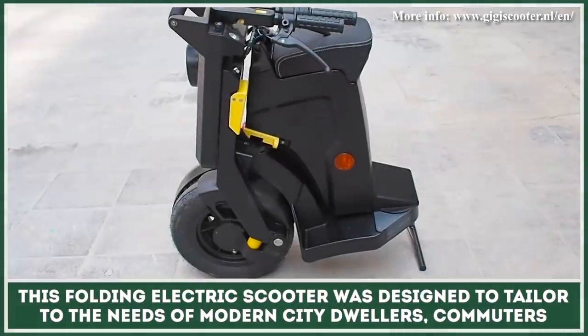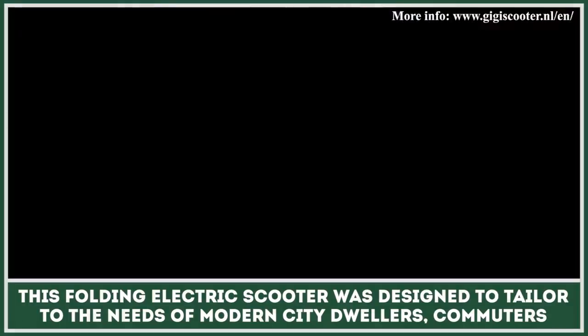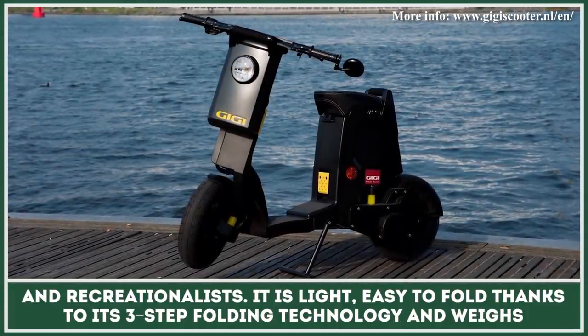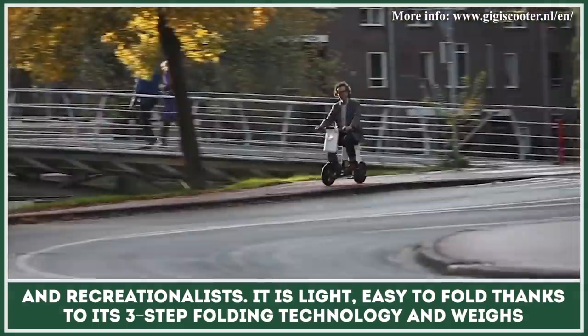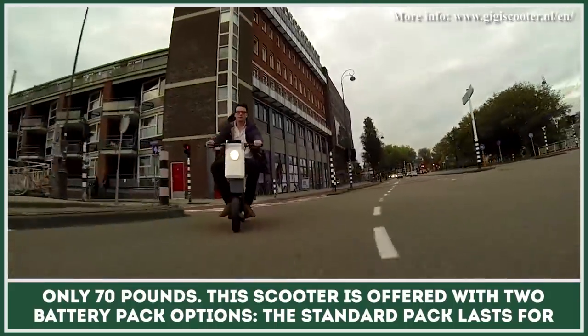This folding electric scooter was designed to tailor to the needs of the modern city dweller, commuter, and recreationalists. It is light and easy to fold thanks to its three-step folding technology. This 70-pound scooter is offered with two battery pack options.